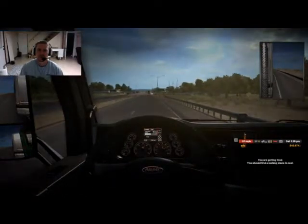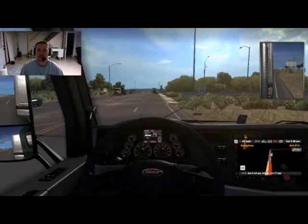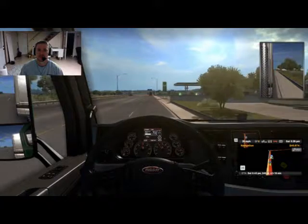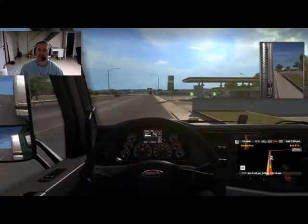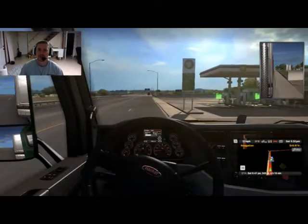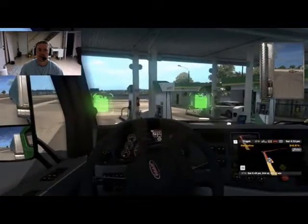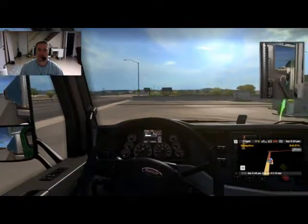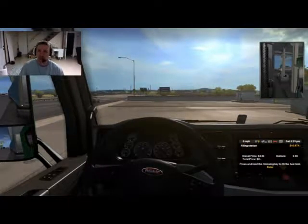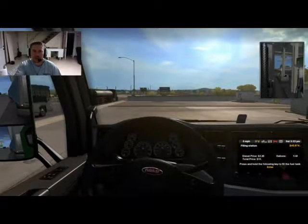Uh-oh. I hope... Oh, there's a rest spot right there. We're gonna stop right here. We're gonna go ahead and fill up while we're here, and then we're gonna rest. Fill up here.